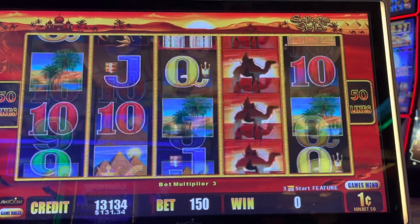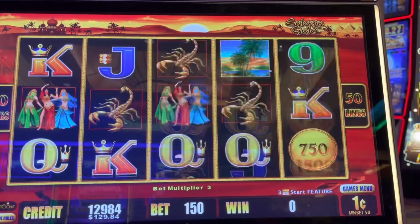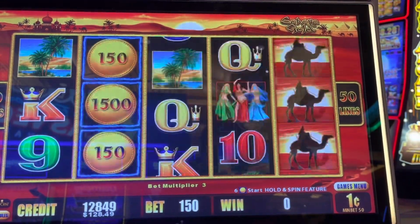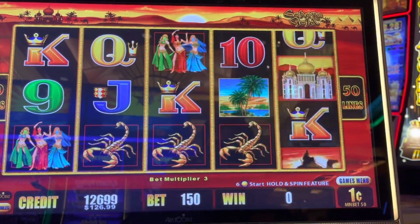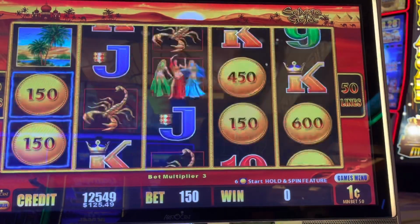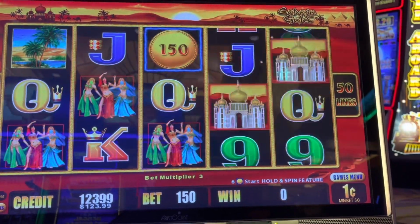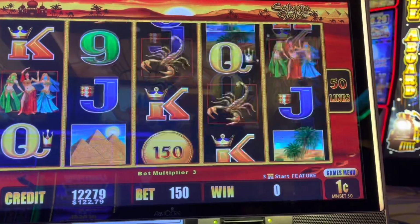And I thought it was going to give us a grand. It was so close so many times. Come on. Find it, baby. One more spin, guys. See if we can find a bonus here.